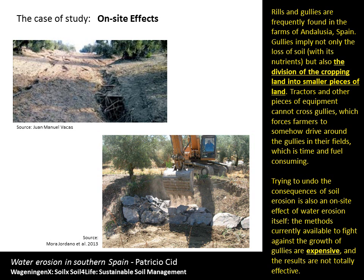Trying to undo the consequences of soil erosion is also an on-site effect. The methods currently available to fight against the growth of gullies are expensive and the results are not totally effective.